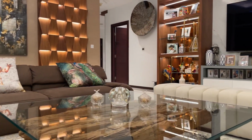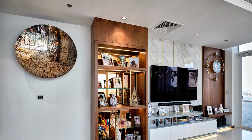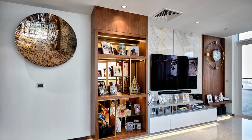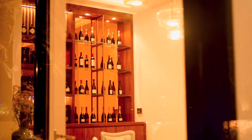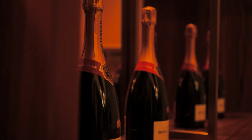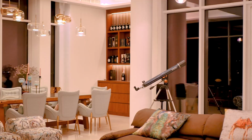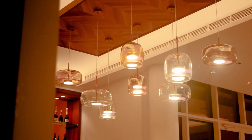Check out this TV wall, which has spacious large porcelain panels and space to keep all the photo frames and artifacts. The bar is spacious, compact and user-friendly and has a fitted wine cooler fridge from Teka. Dining ceiling and lighting highlights the dining experience.